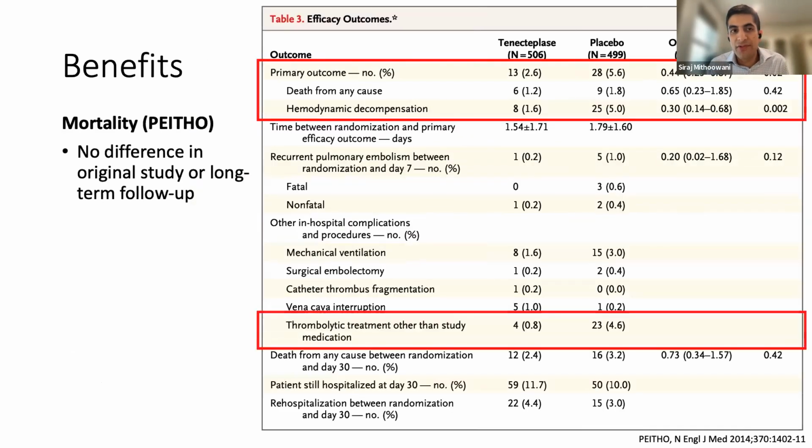The thing with the PEITHO results is that the primary outcome was a composite of death from any cause and hemodynamic decompensation. You'll see that there were 13 events in the tenecteplase group and 28 events in the placebo group, which was in favor of tenecteplase, but it was all driven by this hemodynamic decompensation. Death between these groups was not different. And you'll see that a lot of patients in the placebo group eventually did get a thrombolytic drug. So the idea is that some of the patients in the placebo group decompensated and then got a thrombolytic drug once they declared themselves essentially as having a high-risk PE.